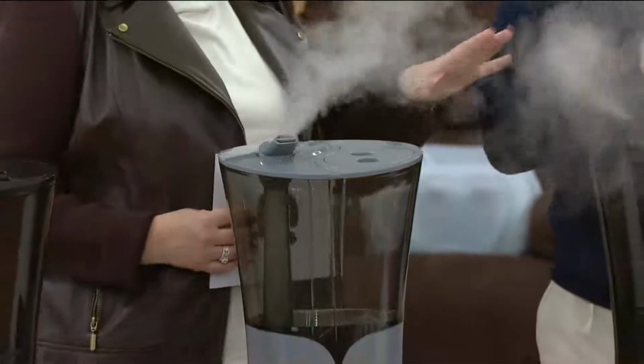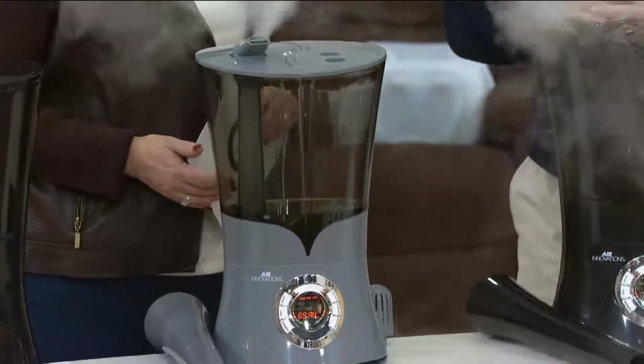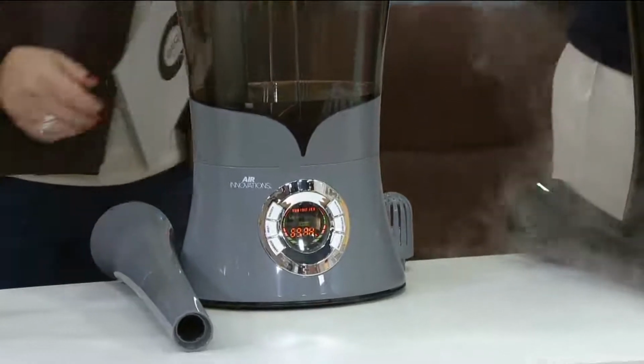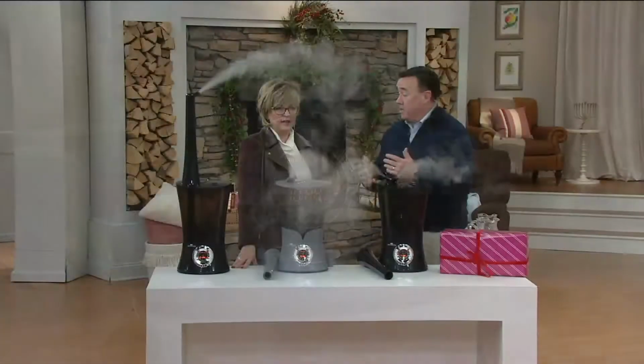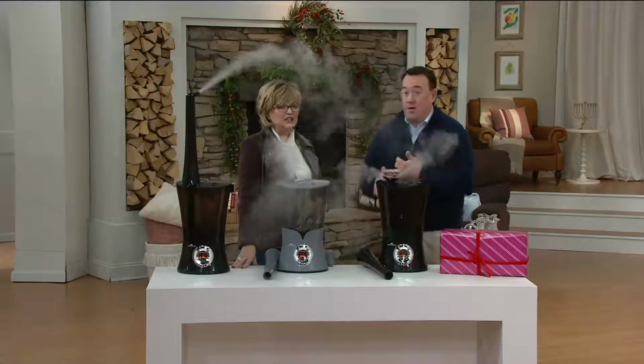So why is this one, it's got all the latest bells and whistles, and why is it so special? Yeah, it is my absolute favorite because of the top fill technology. I think the best innovation that Air Innovations has ever come up with. And before I get to the features, I think we should talk real quick why now. Because we just had snow all across the country yesterday. It's dry, freezing cold, crackly.